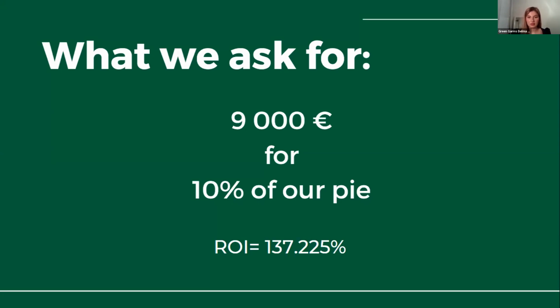And what we ask from you is 9,000 euros for 10% of our equity share, for the production and manufacturing, also for marketing costs, and also for further research costs, which we all included in these 9,000 euros. And when it comes to your money and your return on investment, it is going to be 137% at the end of year 3.